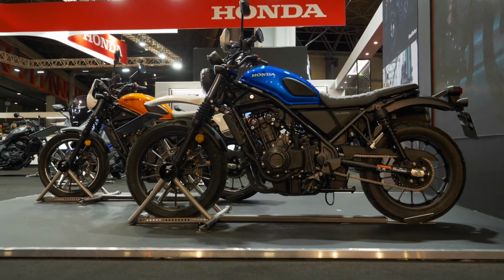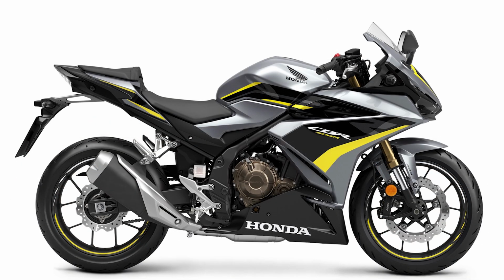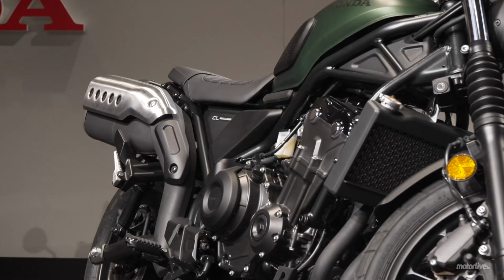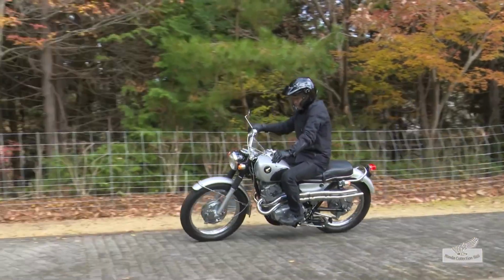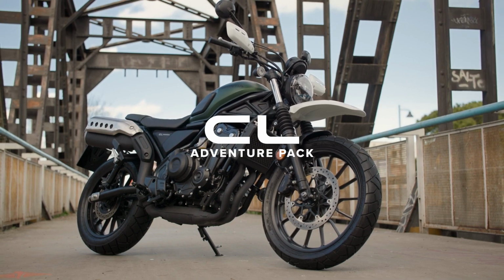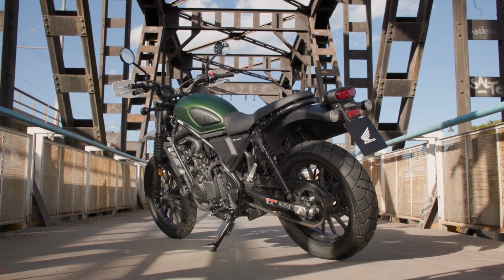It utilizes the same engine and drivetrain package from the Rebel 500, CBR 500, CB 500F, and CB 500X, but in a retro package as a throwback to Honda's CL models from back in the day. Now, we've already talked about it in the past, and I'll be doing an in-depth review on it very soon, but in the meantime, here's what you need to know.